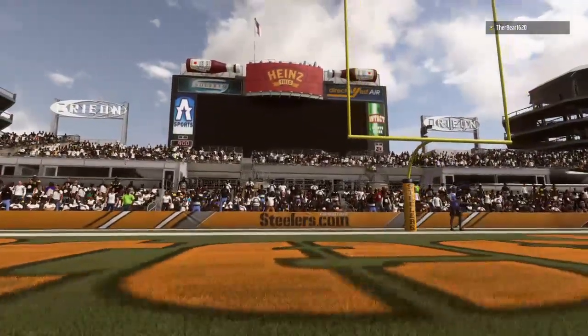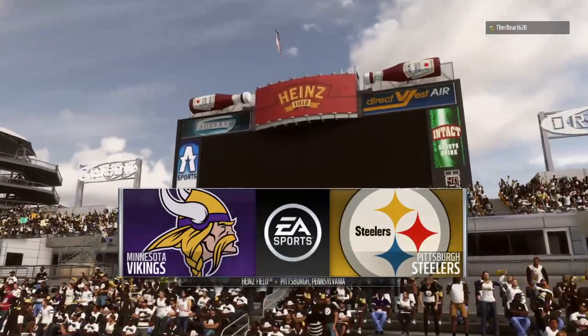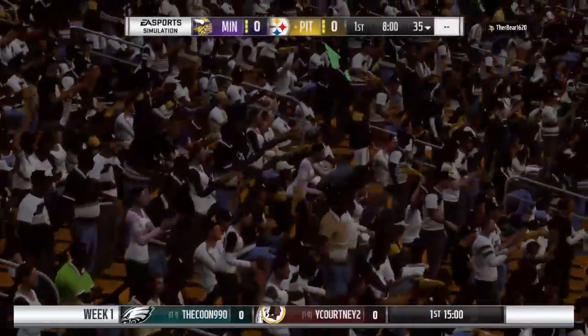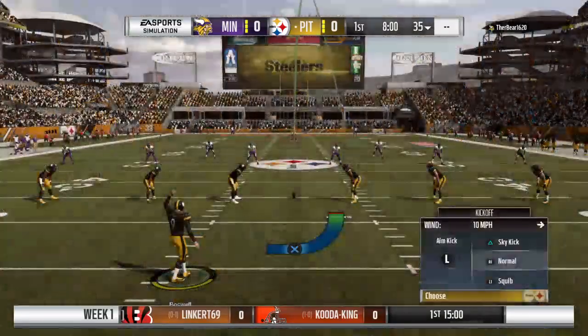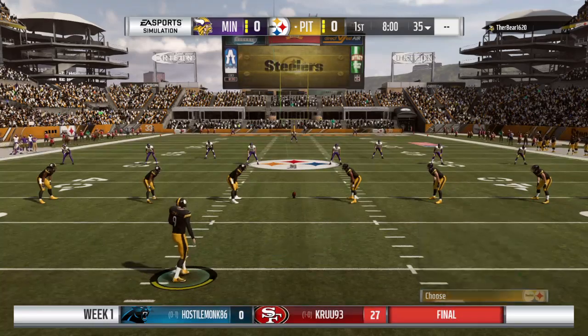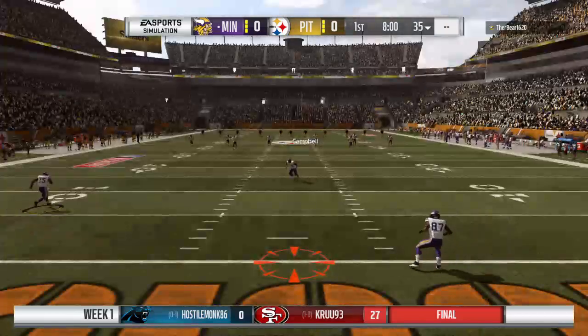Right at the convergence of the Three Rivers on Art Rooney Drive, we welcome you to Heinz Field in Pittsburgh, Pennsylvania. The scene a few moments ago, here it is. It's unlike any other in sport as both teams made their way out of the tunnel. These folks are fired up as their guys are ready to do battle between the Minnesota Vikings and the Pittsburgh Steelers.